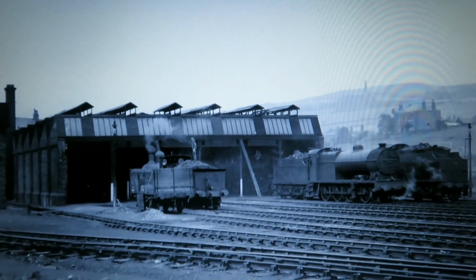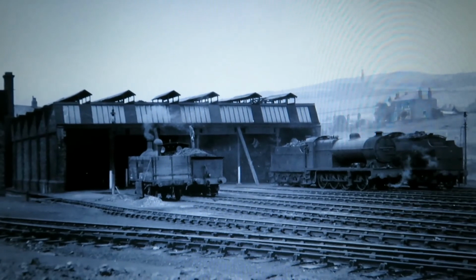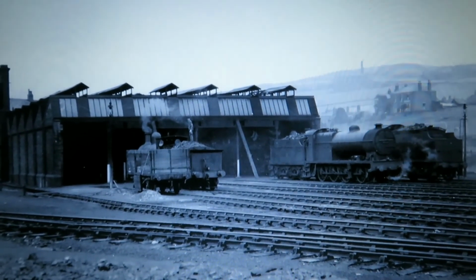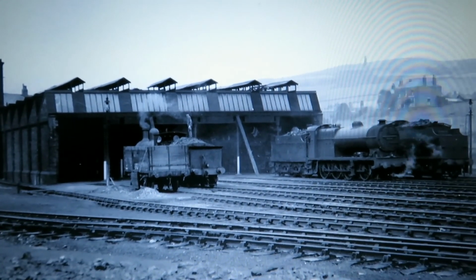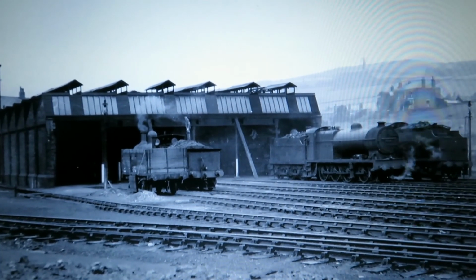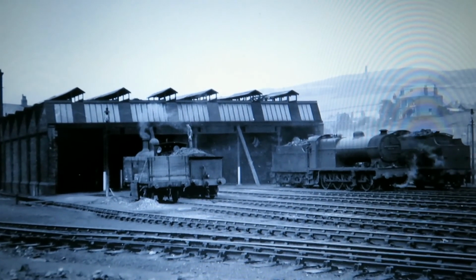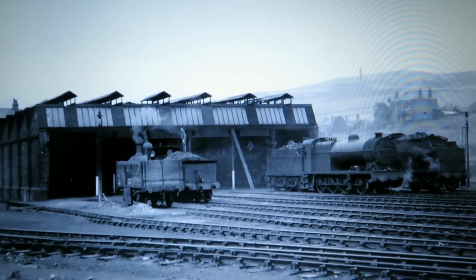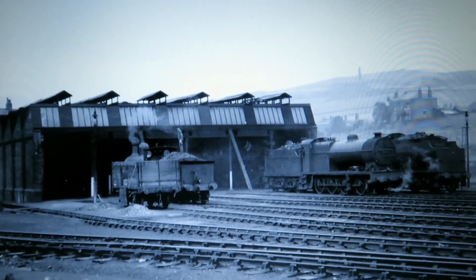This is Lees engine shed. It was coded 26E, and this is where my interest in railways first began. As you can see here, we caught it on a very quiet day. There's only a few engines around, but most days were a very busy shed. It was the only one on the Delph Donkey line. The next nearest was Newton Heath, which was 26A, but that was some distance away towards Manchester. So this was a very busy shed. It kept all the locos for the shunting at Oldham Mumps and everything always maintained there at this shed.